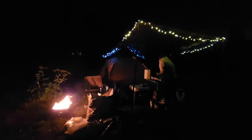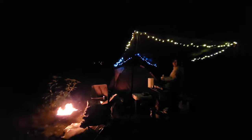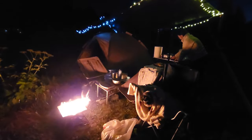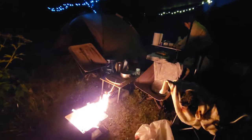Well, now it's nightfall and we have our lights up, little tiny Christmas lights. The fire's still going. It is getting a little chillier though, so I think I'm going to stay here the whole night before we go to bed. Pepper is really warm on my toes.